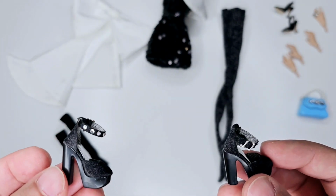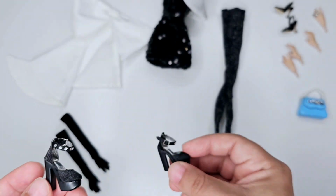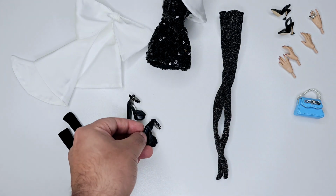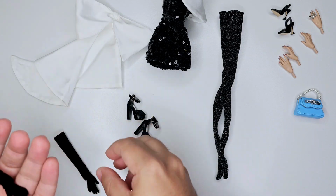By the way, I love this shoe. I can't wait to try it on without the stockings because I just love the look of it. It's like the thick Mary Jane. It's so in right now that I'm so happy my girls are having them in a miniature scale. Just great.